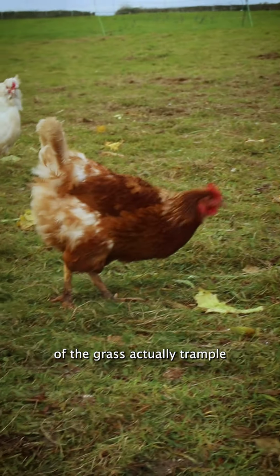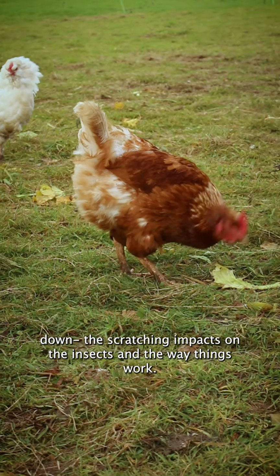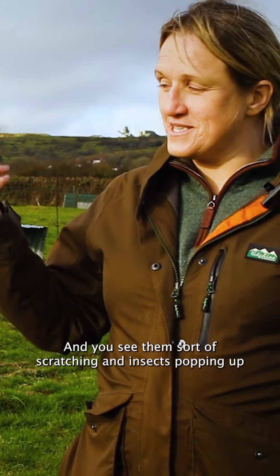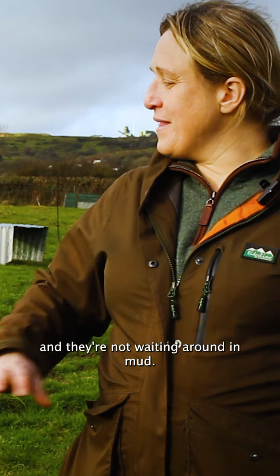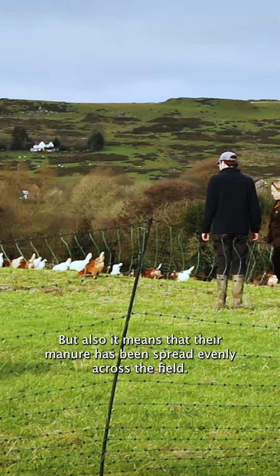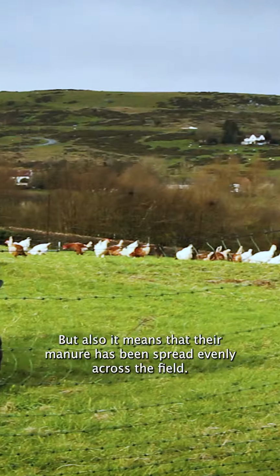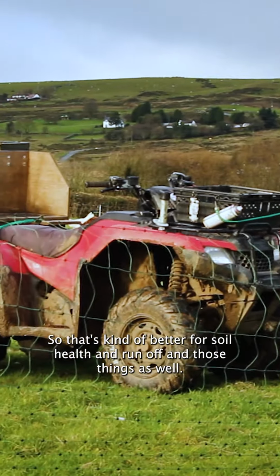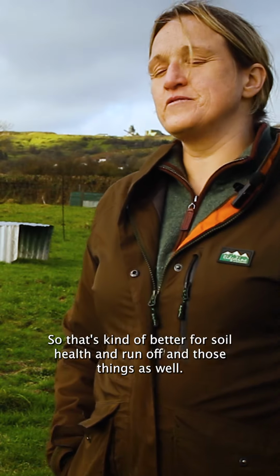they do eat quite a lot of the grass actually, trample down, their scratching impacts the insects and the way things work, and you see them scratching and insects popping up. And they're not wading around in mud, but also it means that their manure has been spread evenly across the field. They don't have a really big build-up in one area, so that's better for soil health and runoff and all of those things as well.